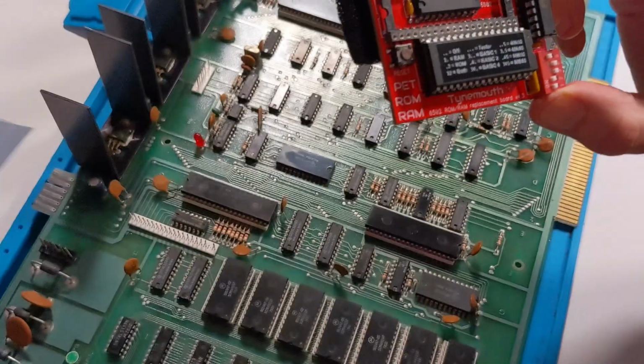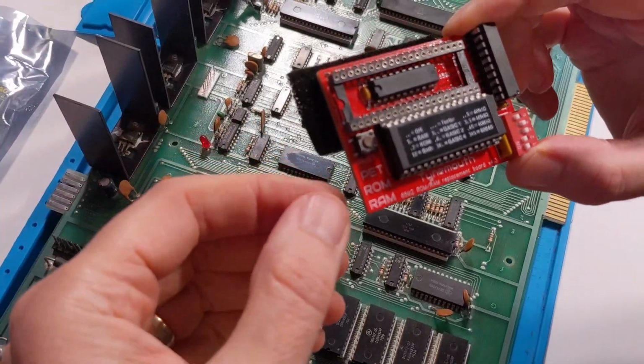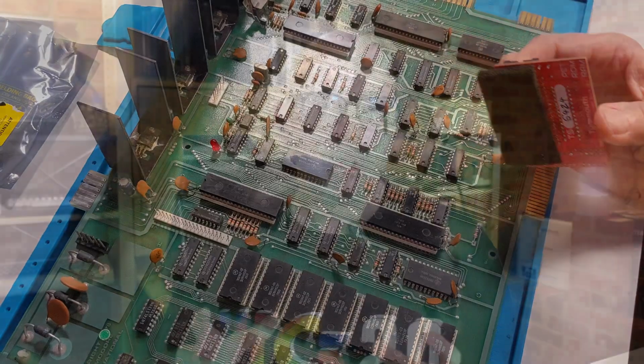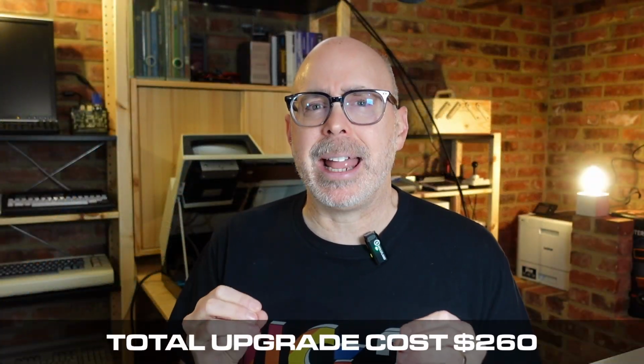Now, it's important to note that before some of these upgrades will work, I did have to get the PET RAM-ROM working first because I had to upgrade the ROM to a later version, and for some software, I was going to need 32 kilobytes of memory. Total cost for the upgrades was about $260.